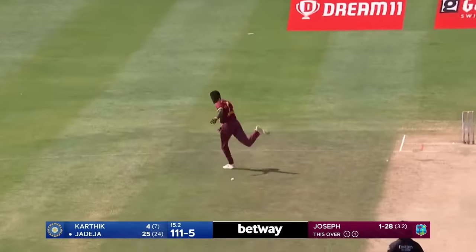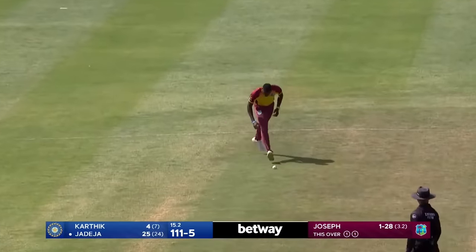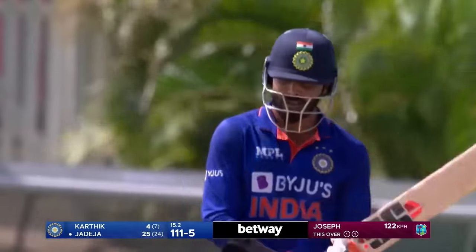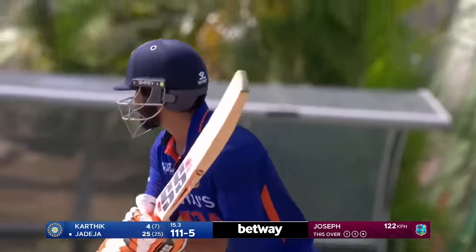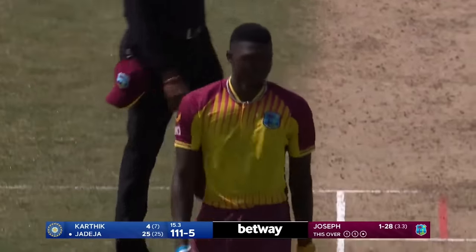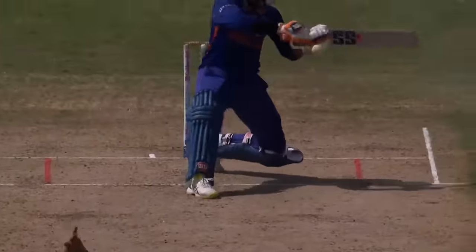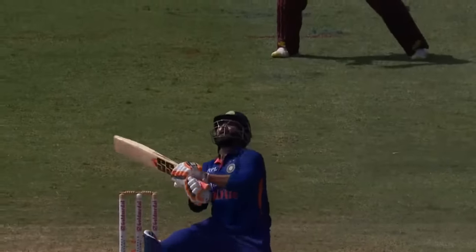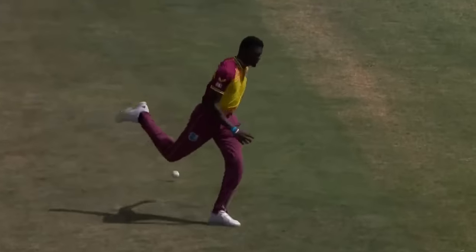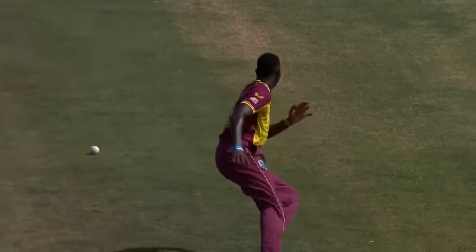Straight away, you can see what Jadeja was trying to do. He was predicting the line and trying to score on the onside. Almost spooned it back to the bowler. Good bowling from Alzari. He followed him, stuck to his length, took the pace off. Almost had him.